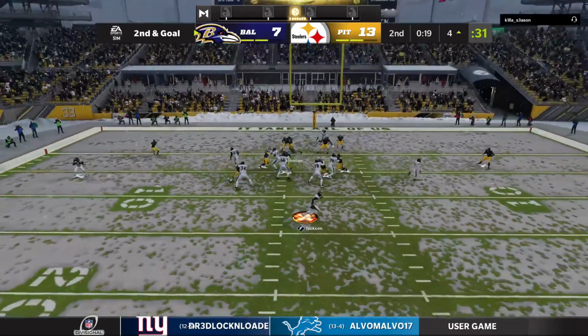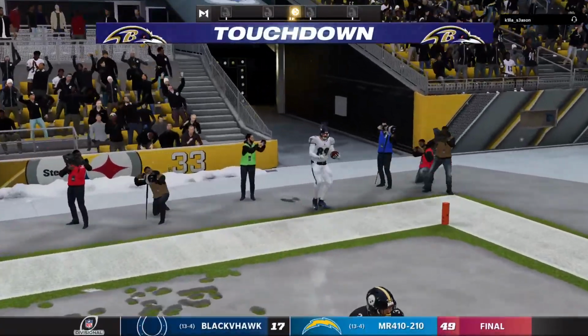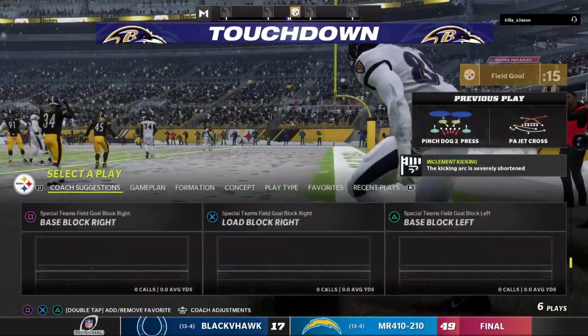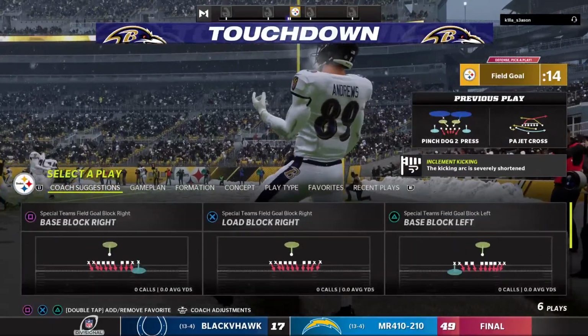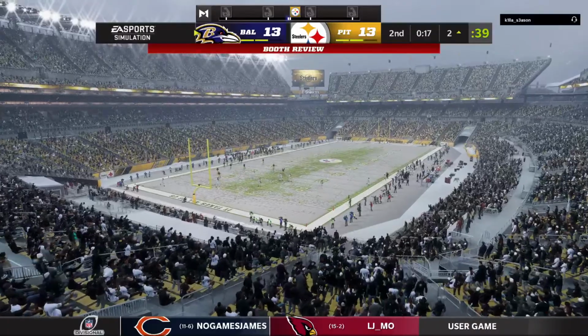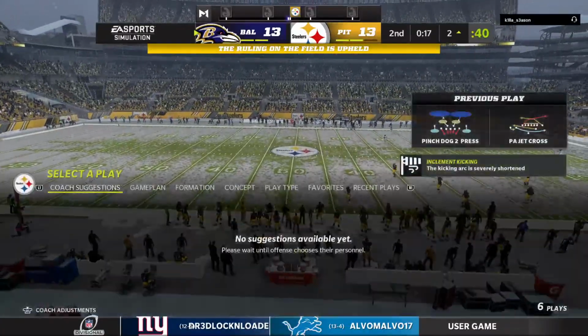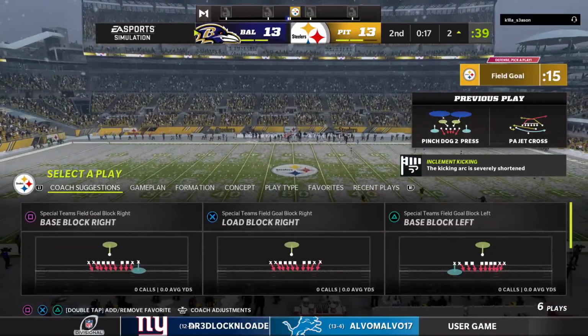Play action. It's Jackson, rolling to his right. And that'll be taken in by Andrews for a Ravens touchdown. Mark Andrews, as the first half is winding down. And the Ravens can take the lead now if they hit the extra point. And I believe they buzzed down.